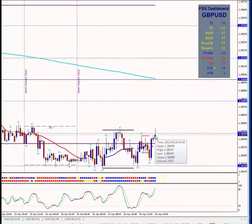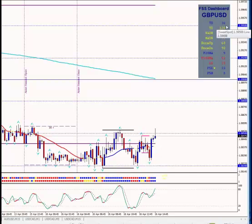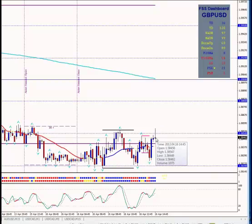Now, if it fails again to break out here, this could reverse itself and break out to the downside. It's only done 36 pips today. In fact, I've never known the pound only do 36 pips in a day. So it's either going to break to the upside or downside. Now, if this carries on down and we get a shooting star here, this could be a short. Can you see how that's worked out?